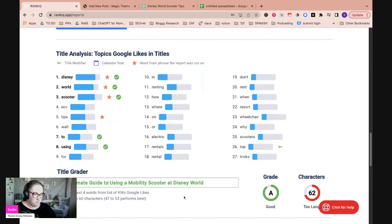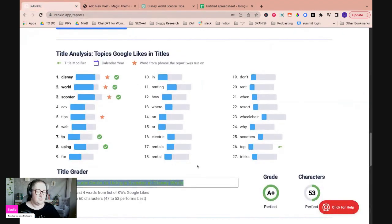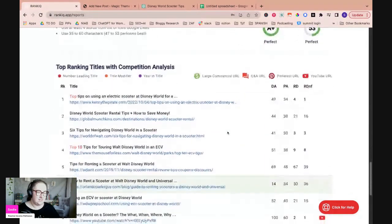It says it's too long to using a scooter at Disney World. How about that? Okay, I'm going to go with that. If Veronica changes it, that's okay too, but that's going to be it. Because I do want this to be an ultimate guide, because if you have to get a scooter, you want to know that stuff ahead of time.